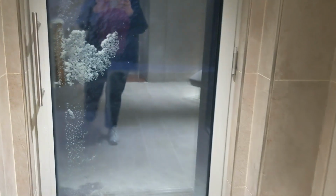And then you also have a snow room. So after you get in the steam room or the sauna, you want to come in here and have a little snowball fight and cool off. Now we'll head up to deck 2.